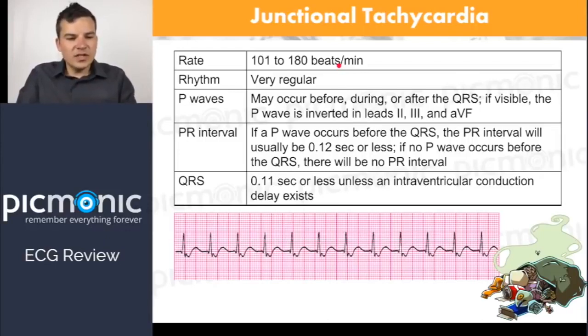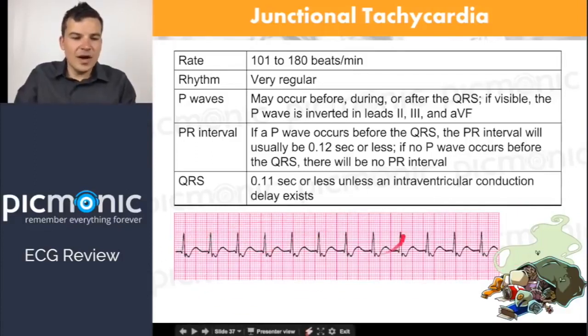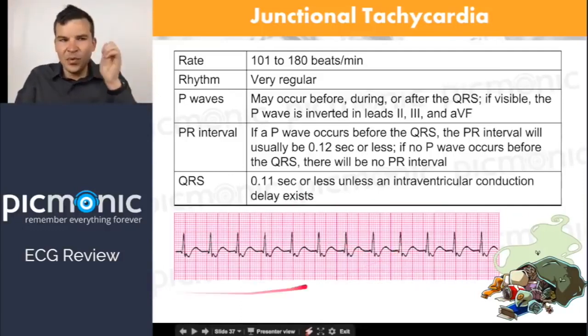So if I looked at this rhythm, what's the rate down here? Let's follow the same pattern. Let's not skip ahead. 1, 2, 3, 12. I got 12. I hope it's 12. So I've got 12 here, so at a rate of 12, that's 120. So 120 or so. I mean, that's estimated, yes. But it's fast. That's the point.